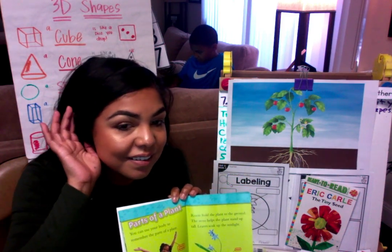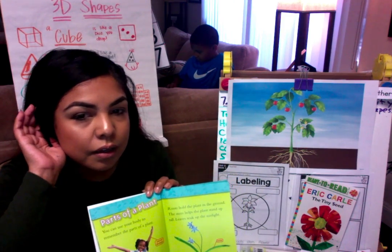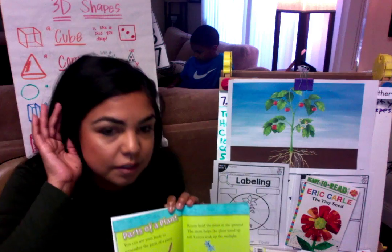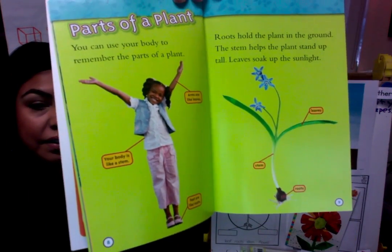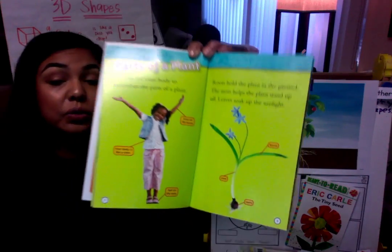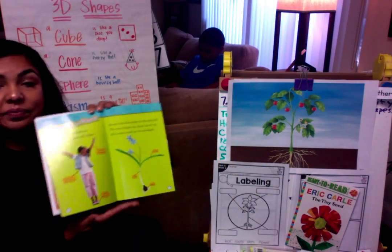Mandy, go ahead. What are their feet called? A stem. That's the body. What are their feet called? Marcus, what are the feet called? Maverick, what are the feet called? The roots. Good. The roots. Very good.